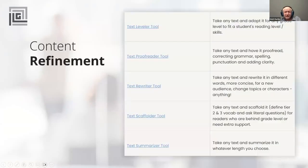Next is content refinement. And looking at the examples here, this is from Magic School. And it has a bunch of different tools for things like, okay, take this text and adapt it to fit a certain reading level, or proofread this, or rewrite it to make it more concise, or summarize it. So these are things Magic School could do and aim particularly at refining content, but we found we could do similar things with ChatGPT as well.